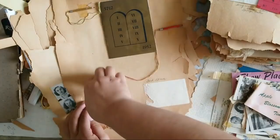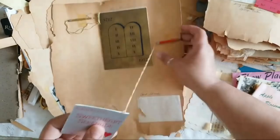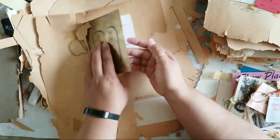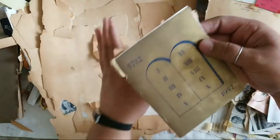And then this one here, Sweetheart Serenade. Maybe some kind of little love note. But look, it's attached to this little tiny pencil. So cool, right? It's attached to that. And then this one is attached to this little tiny pencil. She saved the pencils even. Steve Davidson. So look at how cute that is.